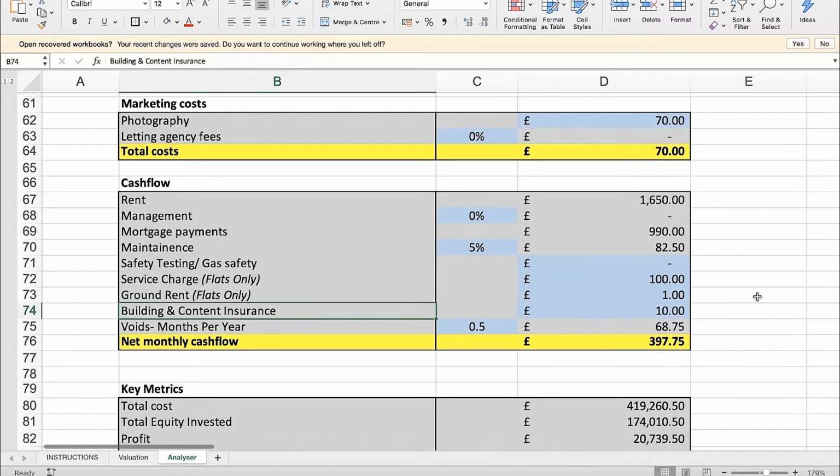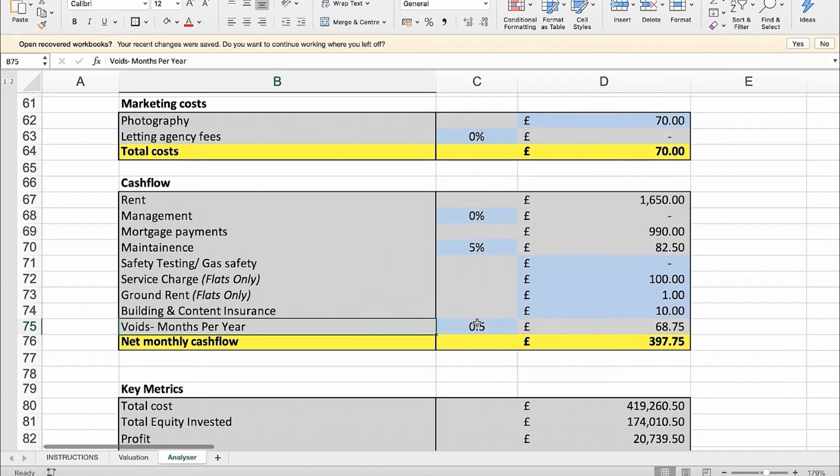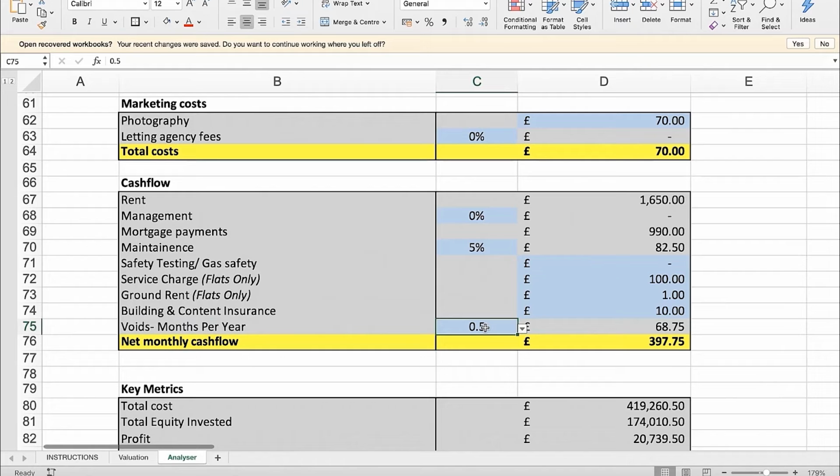You have building and content insurance, again, very, very cheap, about £10 a month. And voids essentially means, well, how long is the property empty every single year? So maybe you have a tenant and the tenant moves in and then they move out and now you're looking for a new tenant. There might be about half a month which goes by while they leave and you fix some maintenance issues and market your property and get a new tenant in there. So that is essentially what the void period means, i.e. how long is the property empty for, because you're not going to be getting rent for that period.